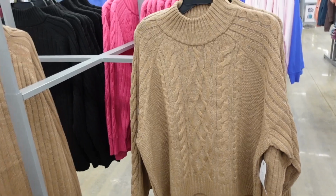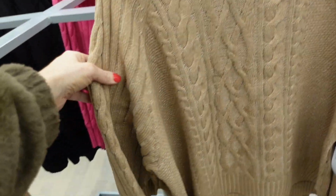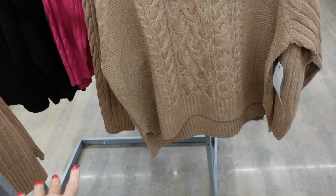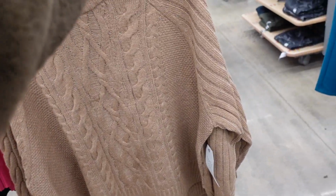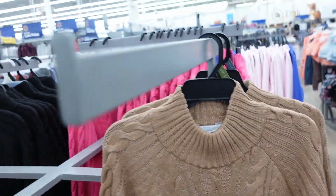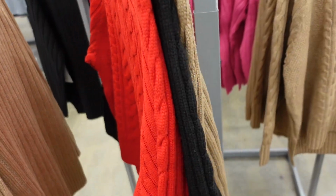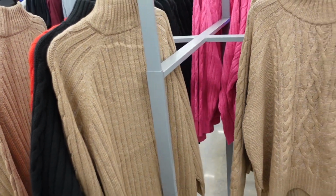They were mock neck sweaters from Time & True. So these have that ribbing around the neckline. It's cable knit through the front, also through the sleeve. Has the ribbed wrist with the ribbed bottom. You could see there's some length in the back. That same kind of fit. Comes in the camel. Also pink, black, the red. And these are going to be $22.98.